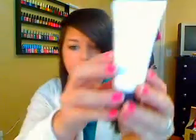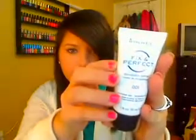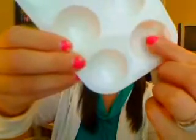If you are looking at drugstore primers, I think this is probably the most popular drugstore primer, and it's the Rimmel Fix and Perfect. And this one claims to soothe skin and minimize pores. I don't think that this does that. I'm not a fan of this primer. I used it until I got something better. But this is it right there.